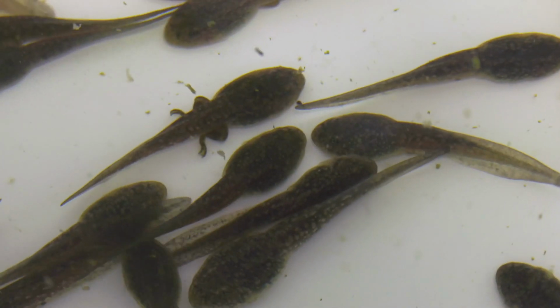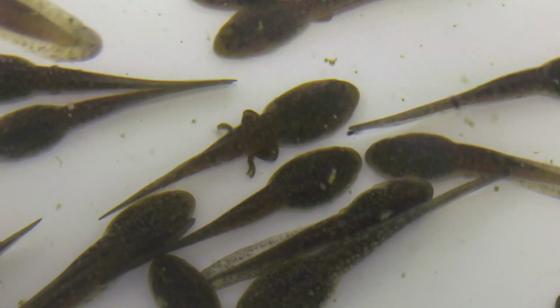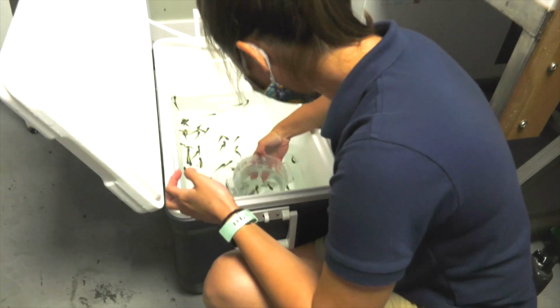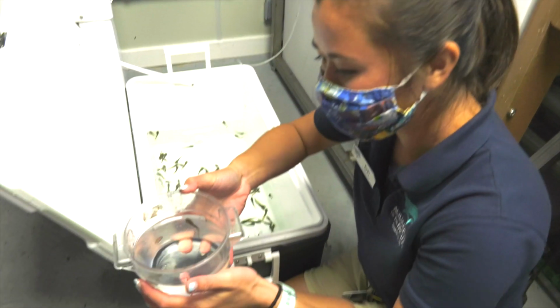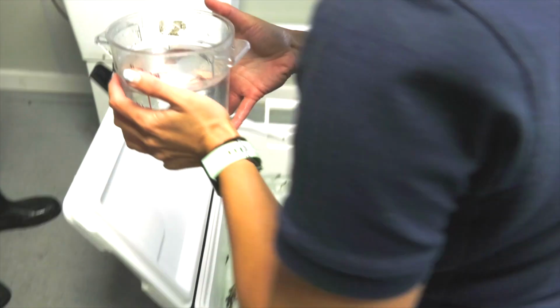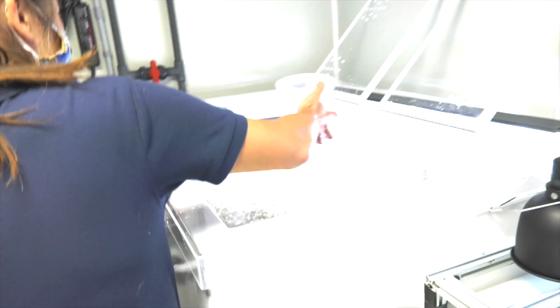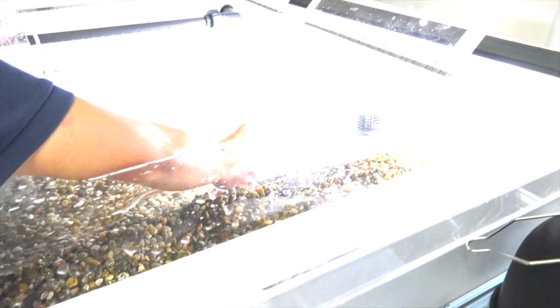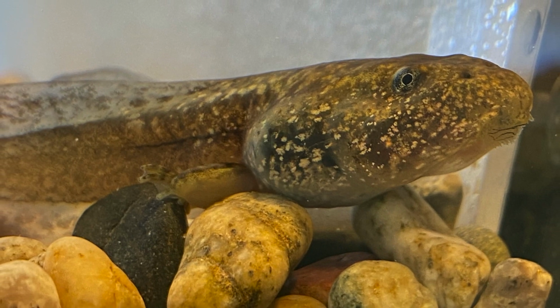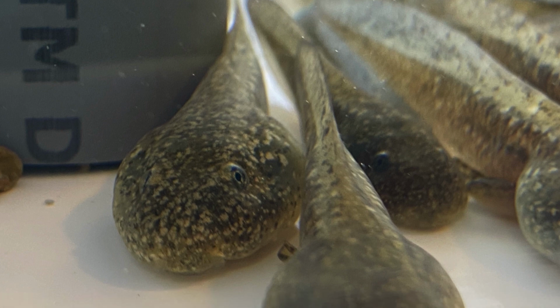U.S. Fish and Wildlife Service and U.S. Geological Survey biologists have formed a recovery plan for this species, and part of that recovery plan is raising or rearing tadpoles and getting them to the stage where they're froglets, and then they can be released back into the wild and have a higher survivability as froglets than they would if they were tadpoles. If you don't know the difference between froglets and tadpoles, there is a chart in the amphibian exhibit in the aquarium that breaks it down.